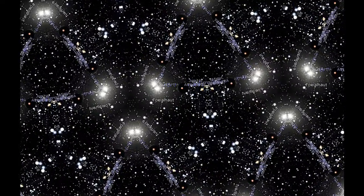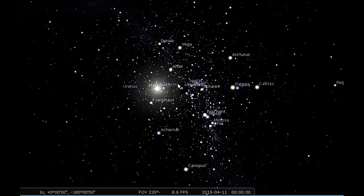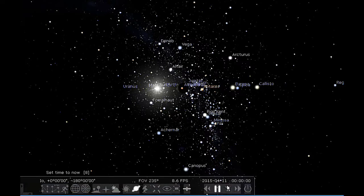24 hours of Jupiter sky is going to be from Io's point of view. So this big dark circle in the center is Jupiter, and Io is seeing the dark side of Jupiter at the moment. You can see how close it is to the sun relative to Io. So let's run this today and see what happens on the equator of Io over the next 24 hours.